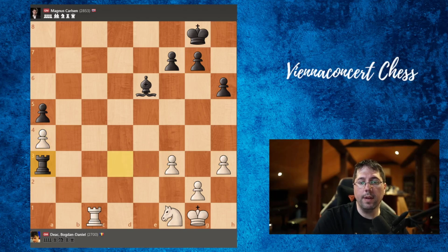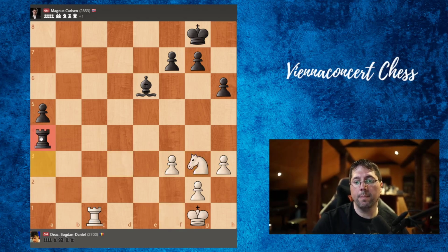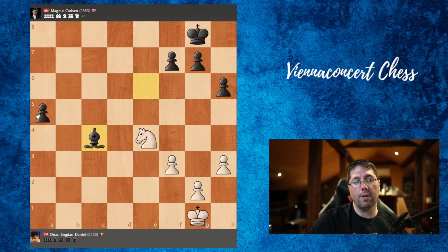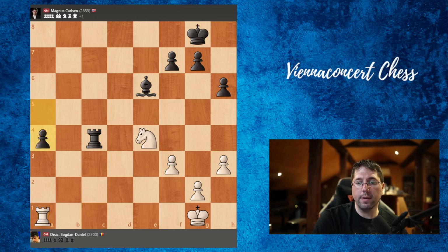a4, rook a3, knight g3. Now we take this pawn on a4, knight e4, rook c4. Now, of course, if we take here, then actually this is game over. This pawn is too strong. So Bogdan played rook to a1. Now it's very easy technical stuff for Carlsen.